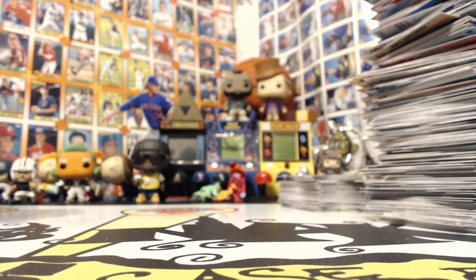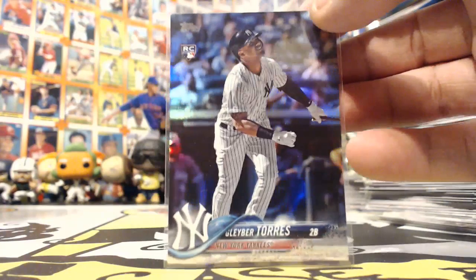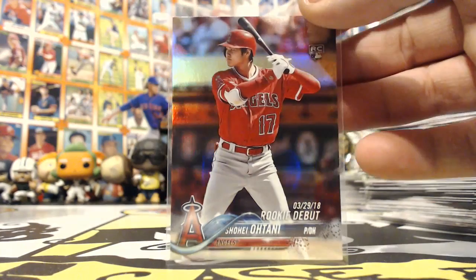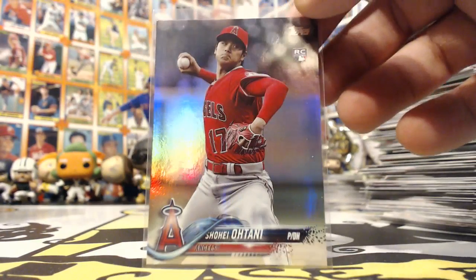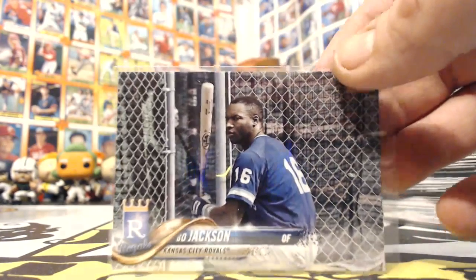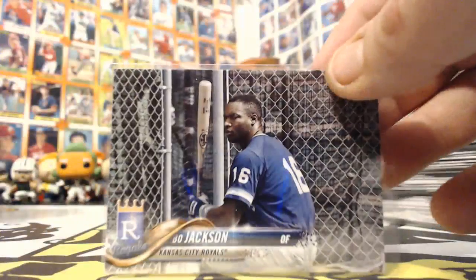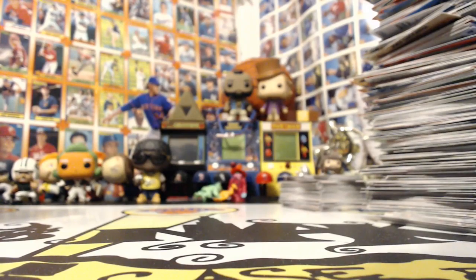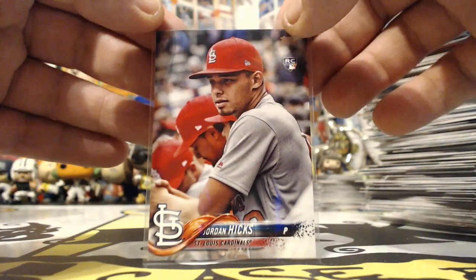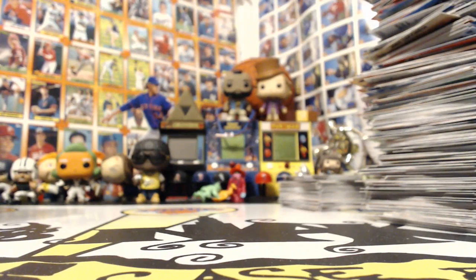We had a Gleyber Torres Rainbow Foil. That was pretty cool. We also had an Ohtani Rainbow Foil. That's the rookie debut. And the regular rookie Rainbow Foil Ohtani. All right, we got short prints. Here's an awesome one. Bo Jackson for the Royals. Trevor Hoffman for the Padres. All photo variation short prints. Jordan Hicks for the Cardinals. It's a rookie. And we got Babe Ruth for the Yanks.